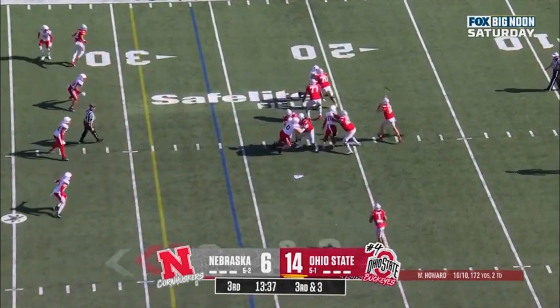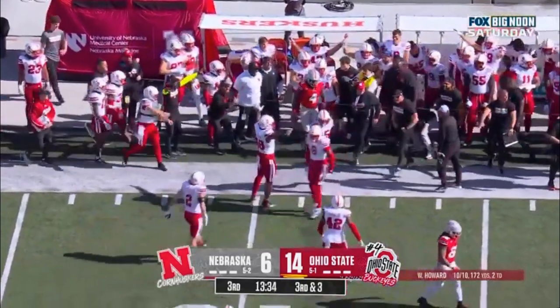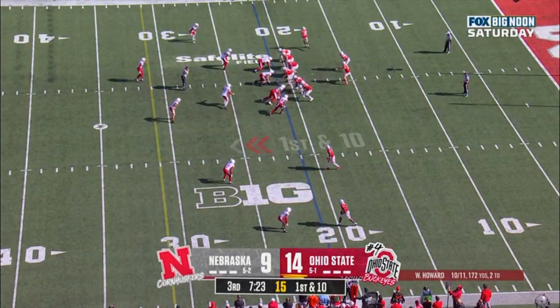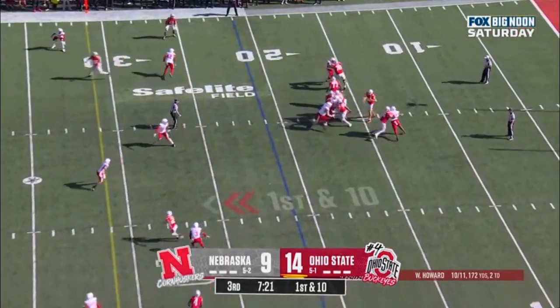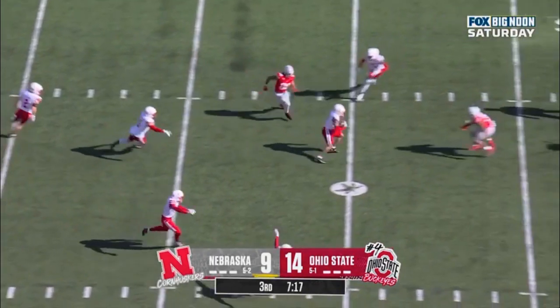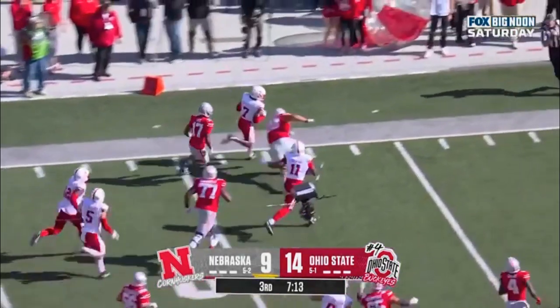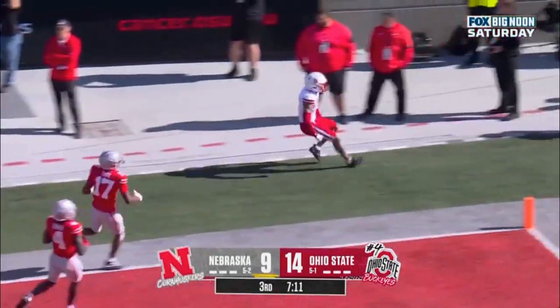Howard. With time. Up high. Incomplete. Up 14-9, but in a dogfight. This one in the seam. Intercepted. Hartzog with a lane at the 20. Hartzog knocked out of bounds.